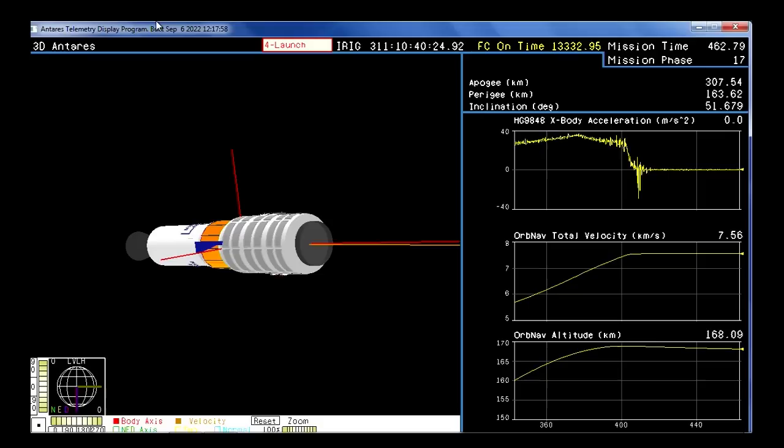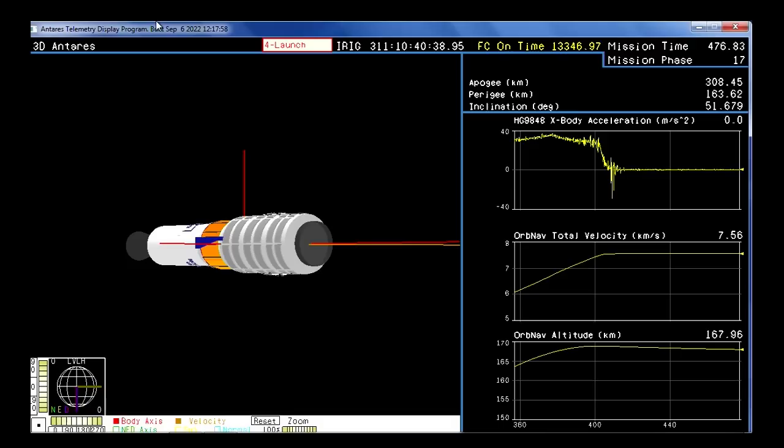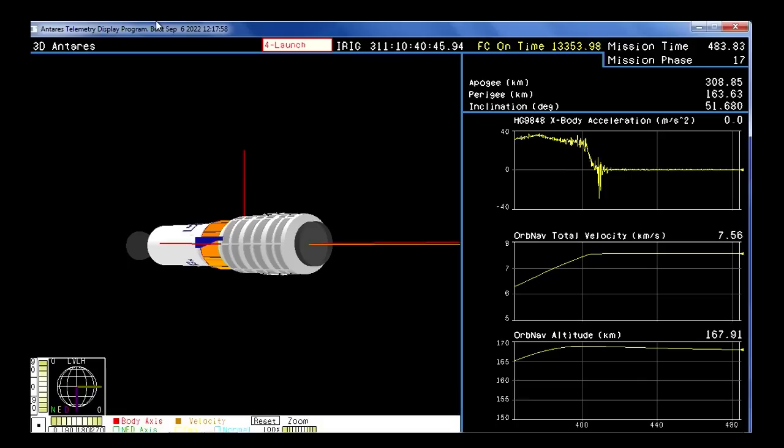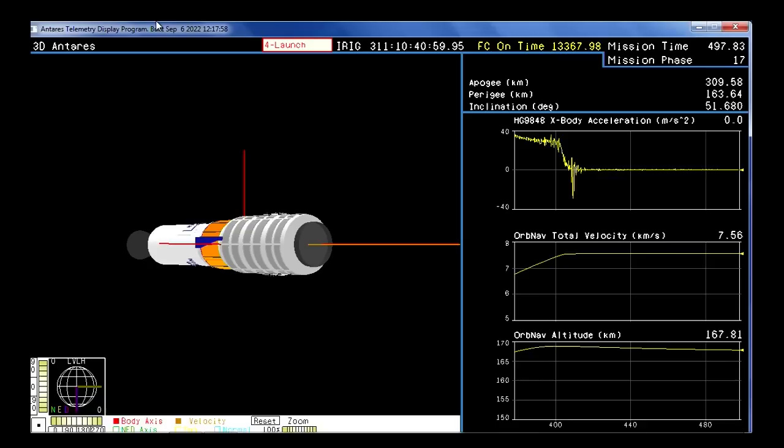Approximately 60 seconds from payload separation, vehicle attitude remains nominal. Vehicle power remains nominal. Now, 8 minutes into the flight, Antares continues to perform nominally to put the SS Sally Ride Cygnus on its way to the International Space Station. Spacecraft separation is expected in less than 1 minute. Power remains nominal. Approximately 30 seconds from payload separation.